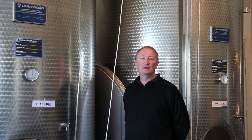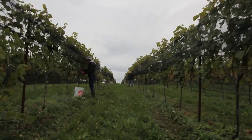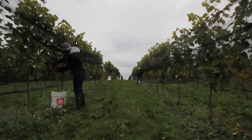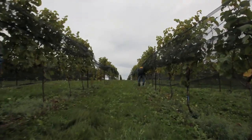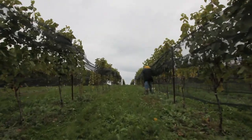My name is Jonathan Murray, and with my wife Leslie, we own this property. We came here in May 2003 and opened in May 2009. We have a 20-acre vineyard which we planted 5 years ago. It's been a very fulfilling and enjoyable time. We have 2 other vineyards, making a total of about 150 acres.